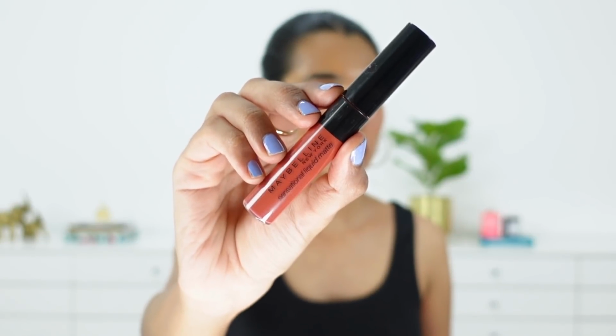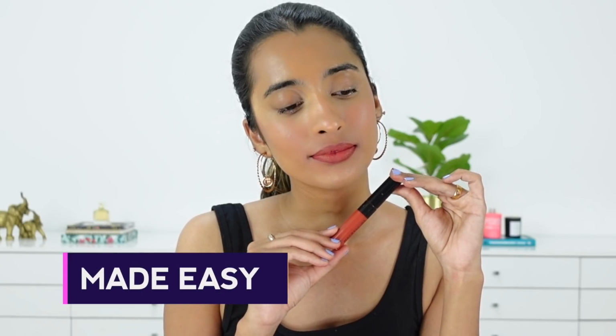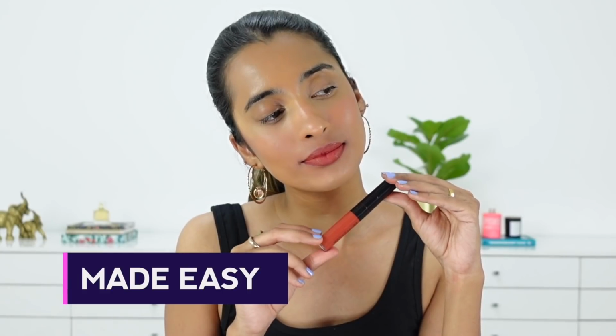Next up we have the Maybelline Sensational Liquid Matte Lipstick. This one is in the shade Made Easy. I think this was an exclusive launch. It was not available all over the world, but when it was launched in India, a lot of people went crazy, and the shade Made Easy was sold out most of the time.